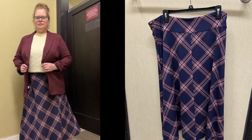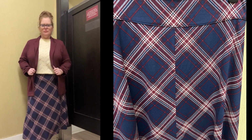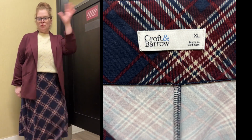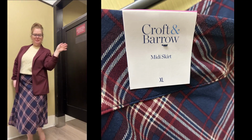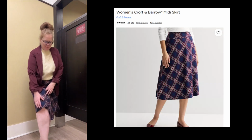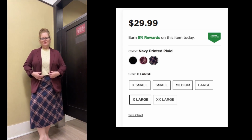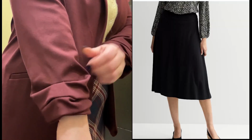Plaids are definitely going to be popular for the fall, if you want to know more fall trends. The wine burgundy color was huge on the runway, and in the store there was a ton of wine and burgundy. If you want to see what other trends are all over the fall runway shows, then stay until the end and that video will pop up next. The skirt did come in a couple other options.